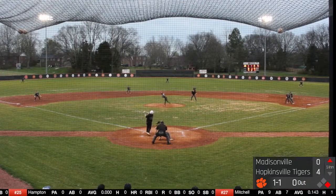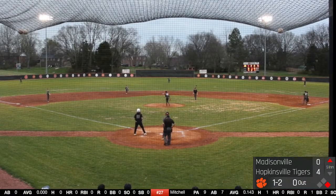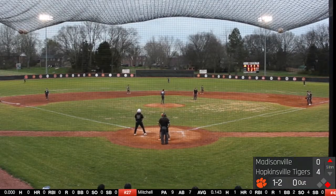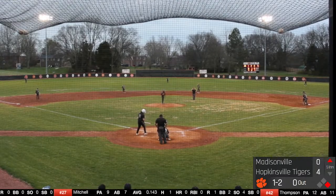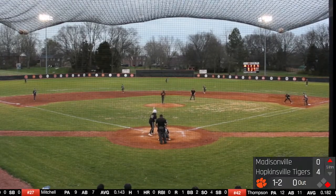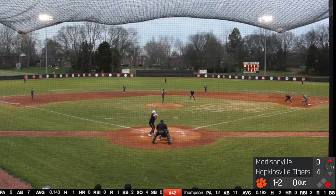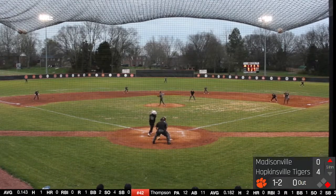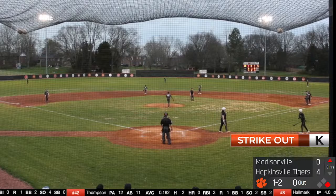The 1-1 pitch. Swing and a miss, strike 2. JJ with the 1-2, swing and a miss, strike 3. That brings up another Hoptown Press strikeout.